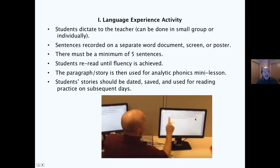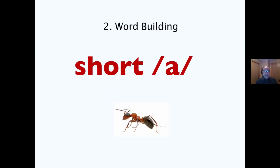Once you have your 5 sentences, students reread until fluency is achieved. Now they're reading their words and about their experiences. So it makes learning to read easier. Usually it takes about twice to achieve fluency. And then you use short, simple analytic phonics. Can you find the b word in line 2? Can you find the ch word in line 3? Save the stories, date them. We use them again for reading practice and analytic phonics on subsequent days.